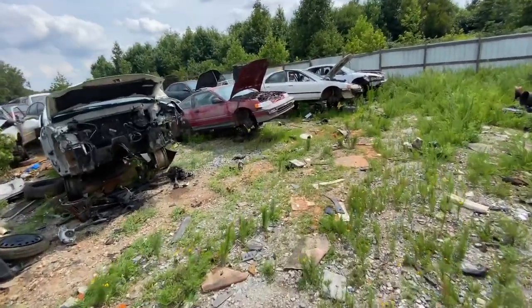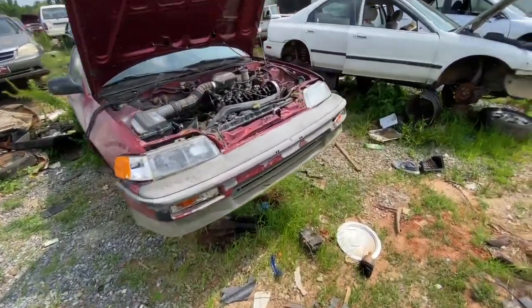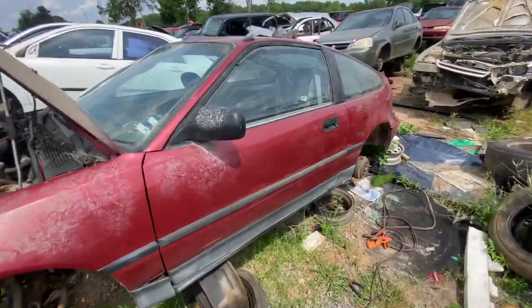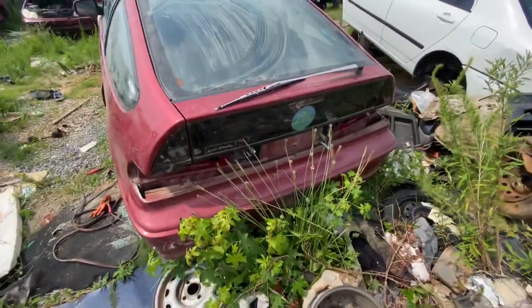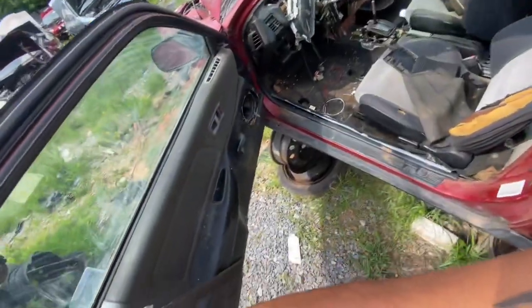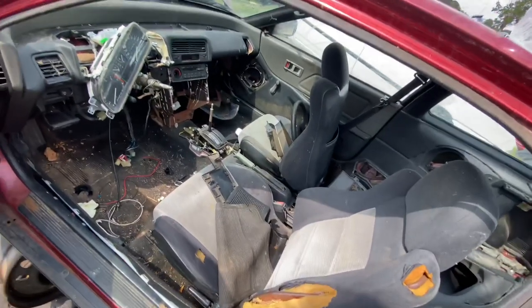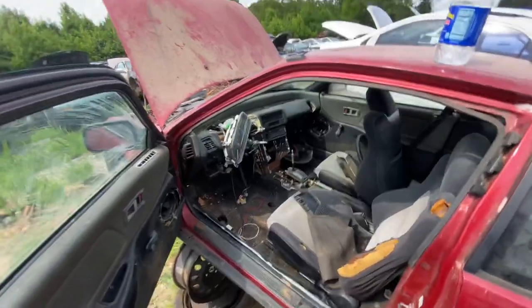Guys, look. Base model, Torino red. Nice. This actually was an auto. Only a modest 149,000 miles. Or 142,000. Look at the seats. Dude, the climate control's right there.